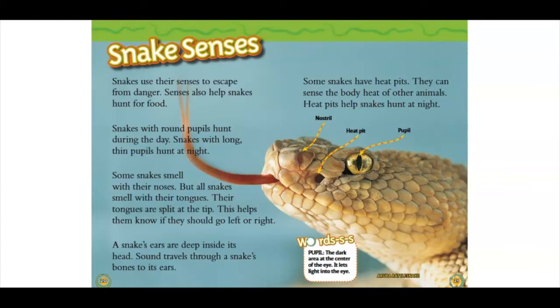Some snakes have heat pits. They can sense the body heat of other animals. Heat pits help snakes hunt at night.